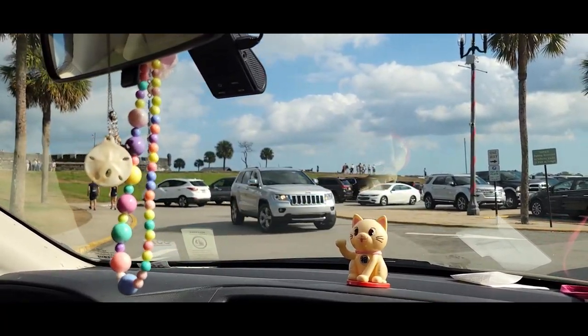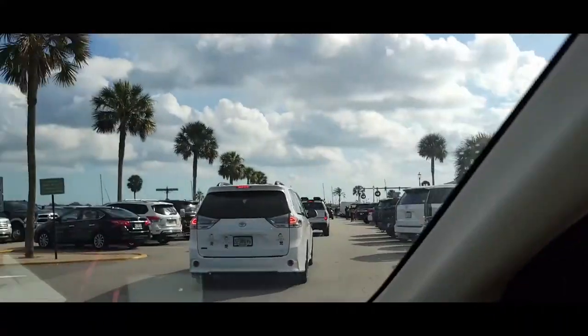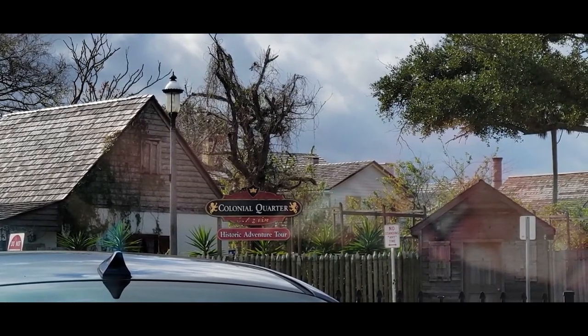And we officially made it out to the fort. There's spots, but it's only for motorcycles. All right. He's got his hand up going, what the hell is going on?